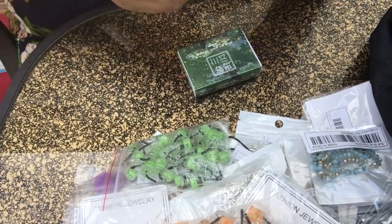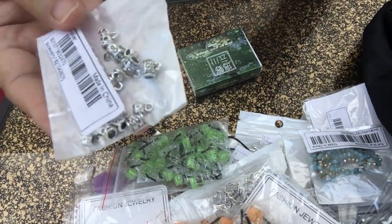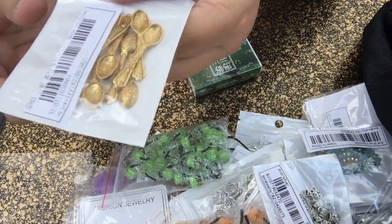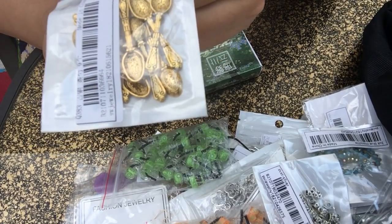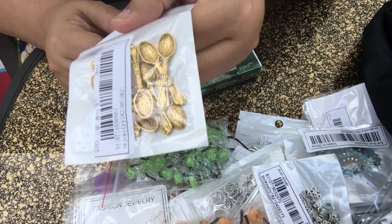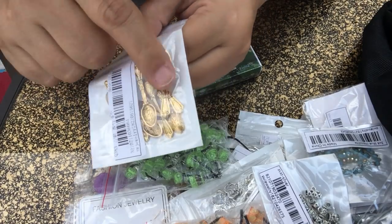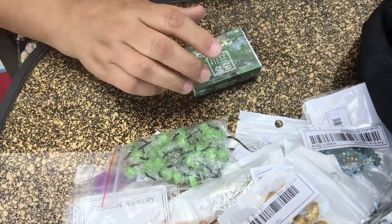And here's another set, but in silver, towards my crafting for miniatures and jewelry. And then I found these spoons, and they're very detailed spoons, and I thought this would look really cool in my dollhouse miniatures on a wall in a kitchen. I wish they had the forks and the knives, but they only had spoons, so I'm going to keep an eye out to see if they come out with the other variations, because that would look really cool in a miniature kitchen.